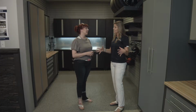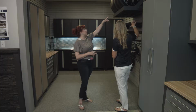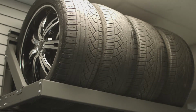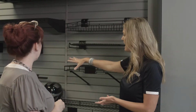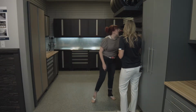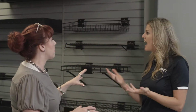Yes. So the floor looks nice and it stays clean, but if you have a lot of clutter on the floor, I would recommend doing some overhead storage, some slat to hang accessories, tire racks. Exactly. And then we have different shelving to suit different needs: baskets, shelves, golf stands, fishing rod stands, ski racks. These are just slats? They just clip in. Okay, cool. And so you can really change and modify and grow.